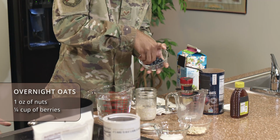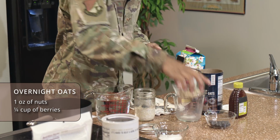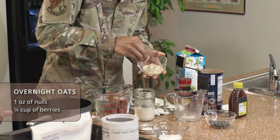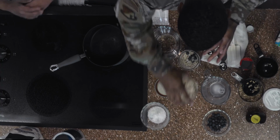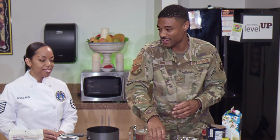If you want to save even more time in the morning, you can add all the ingredients the night before. This is a good time to use frozen berries because they will thaw overnight. Overall, it's a great on-the-go breakfast. So I got the blueberries and almonds in there. I think the blueberries add enough sweetness myself, but if you need a little more, you can drizzle a bit of honey on top of it. Okay, cool.